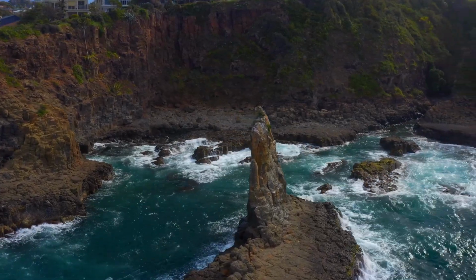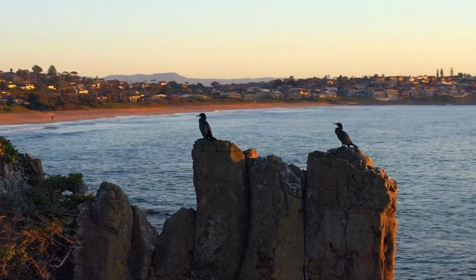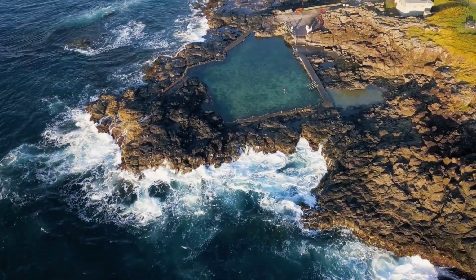Along the way, look out for cathedral rocks at Kiama Downs, often dotted with cormorants drying their wings in the sun. Whether you tackle a short section or the full trail, it's one of the best ways to immerse yourself in the natural rhythm of the south coast.